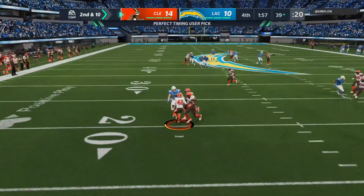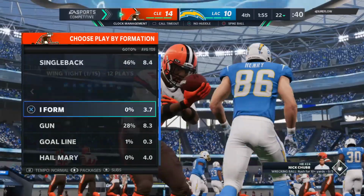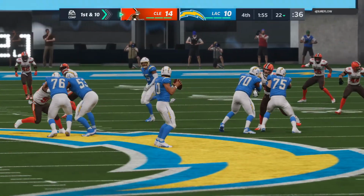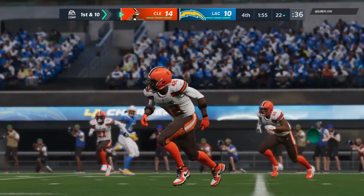And a crusher there as it's intercepted. Picked up by Carl Joseph. And they're going to take over right there at the 22-yard line. First and 10. Certainly not what he was hoping for, Charles. That's now 3 interceptions in this ball game.